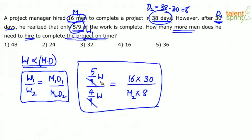So see, again, if you have understood the question really well, you will not write the 5/9 and 4/9 and waste your time. You will simply say 5 by 4. 5 parts of the work is over, 4 parts has to be done. So 5 by 4 equals 16 into 30 by M into 8. Now this gets cancelled 2 times.